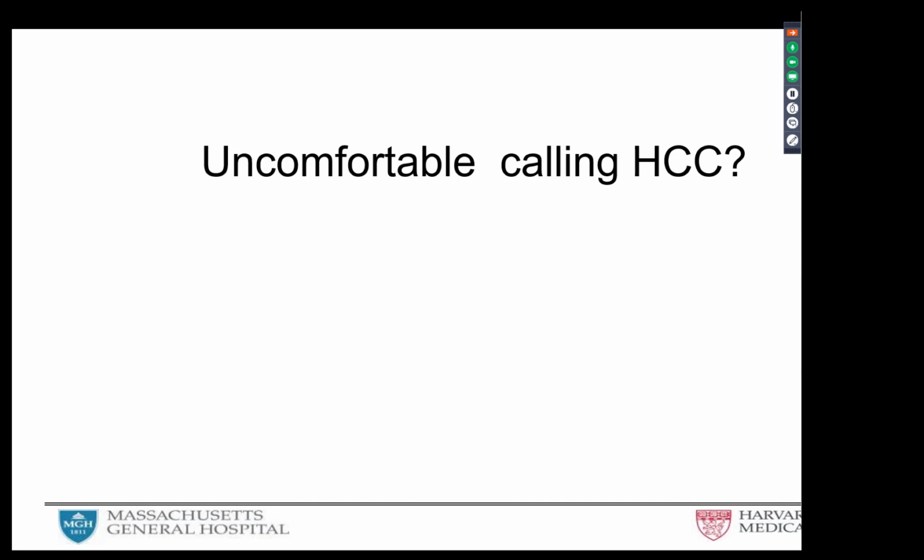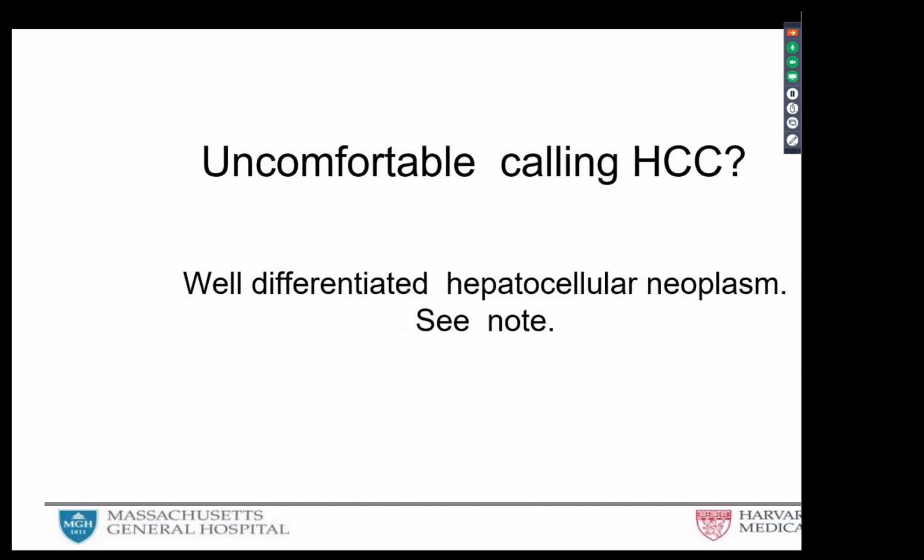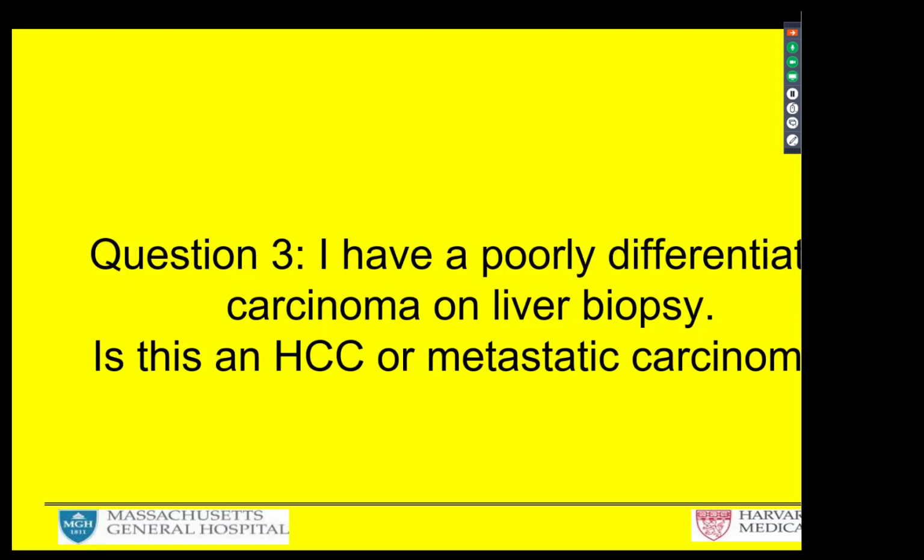All right, so what if you were uncomfortable about calling this an HCC? You should feel free to call this a well-differentiated hepatocellular neoplasm. This is what I put on my top line. There is no shame in telling a clinician, look, this is very well-differentiated. I simply cannot tell benign from malignant, and I've certainly done that.